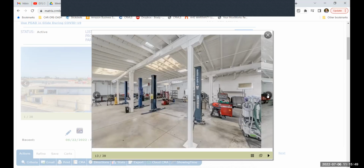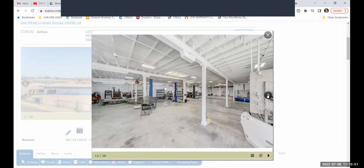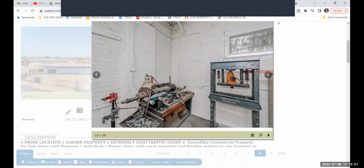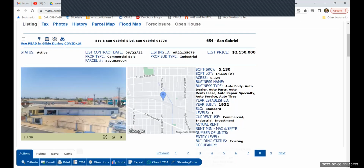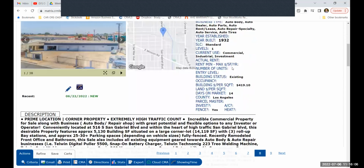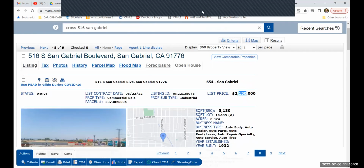This could be used for multiple uses. It does not have to be necessarily for auto. And I do have some offers coming in. So let me know if you have anyone interested in a prime San Gabriel Boulevard property. 2.15 is a very good price. Talk to me if you have any. I'm co-listing this with Fei Lee.